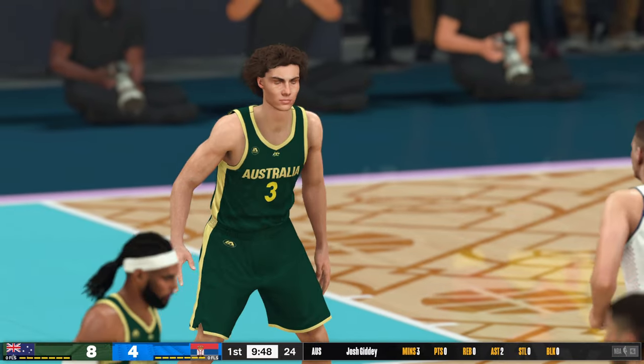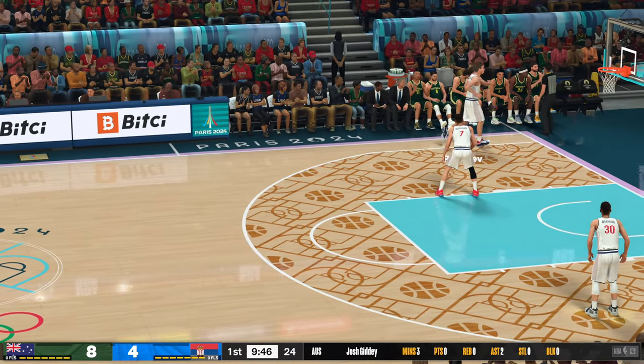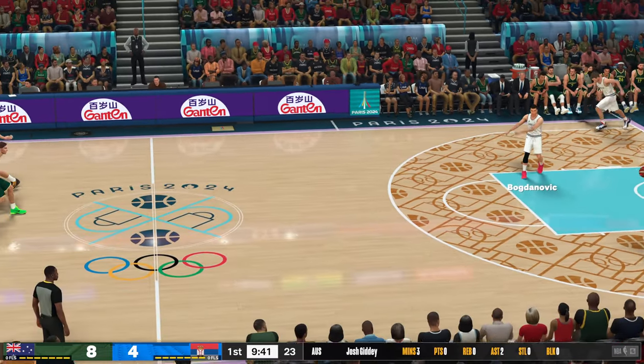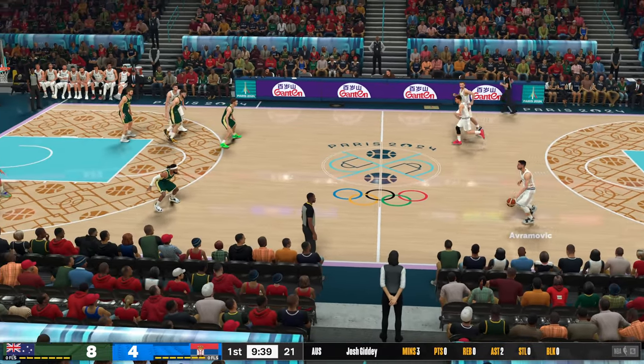And once he got to the 10, I think he was surprised to find himself that wide open. Well, this early, they should be showing a lot more energy on defense. It's not there.